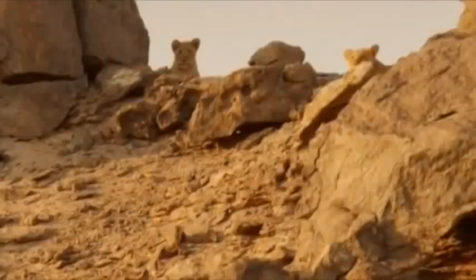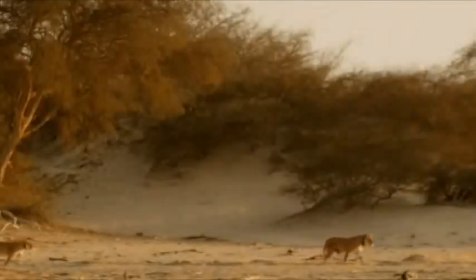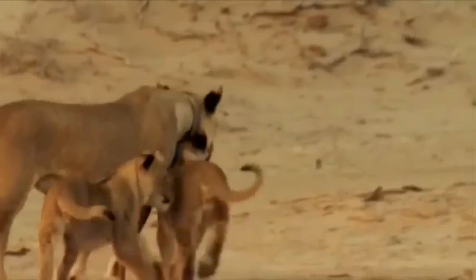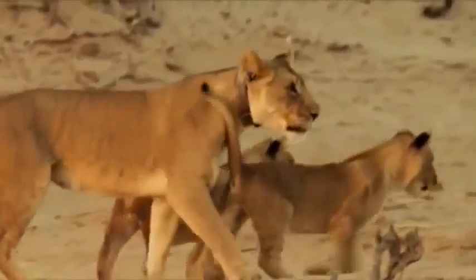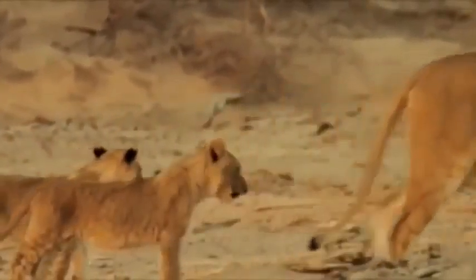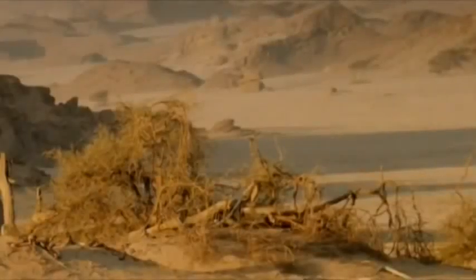The females will eat their fill, then bring the cubs in to feed on what remains. But while most of the cubs wait patiently for the females to return, their sibling is lost. The lionesses return. The cubs are delighted to see them. But the adults soon realize that one is missing. They call for the missing cub.